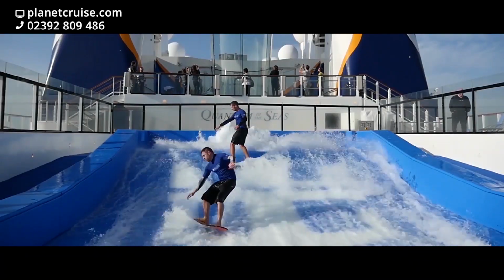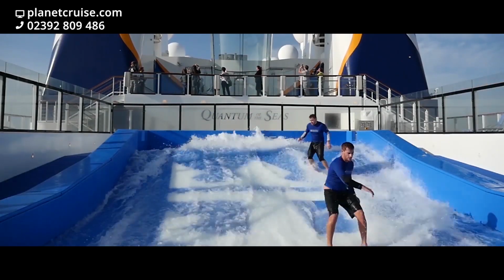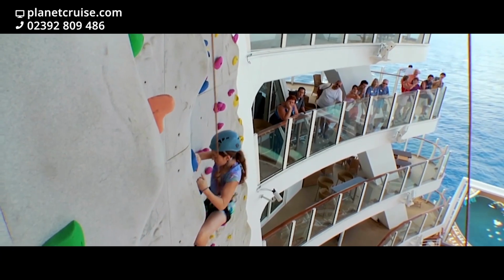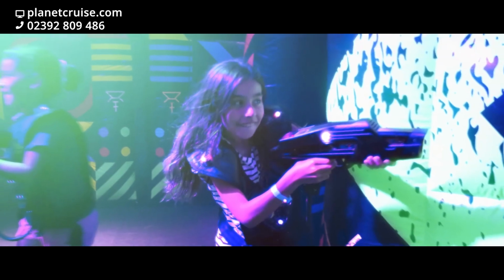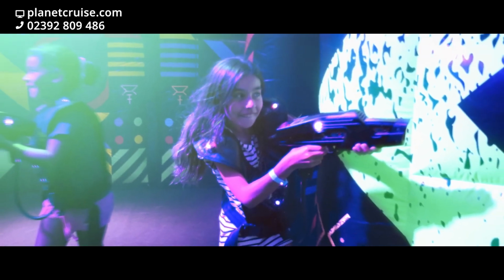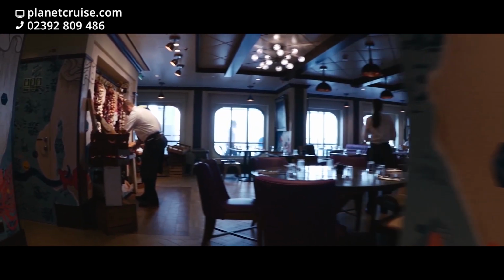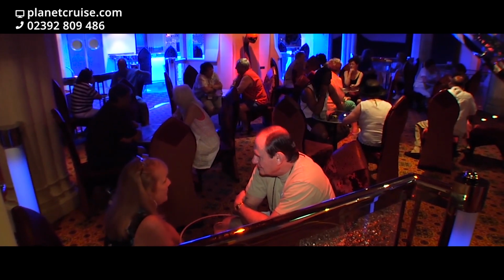Adults and children alike can take their pick from a superb array of activities that include the Flow Rider Surf Simulator, Splashaway Bay Water Park, a rock climbing wall, the ice skating rink, the aforementioned Skypad, and of course the laser tag arena where you'll find me every day. I love a bit of laser tag. There are also 25, yes, 25 restaurants, bars and lounges from which to choose, somewhere different every night.